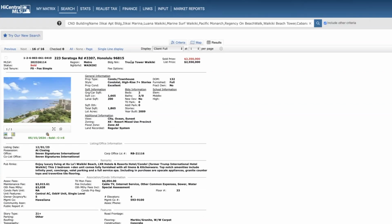And lastly, another unit, Kalai, on the 33rd floor. This is a large 2-bed, 3-bath. 103 days on the market, sold for 2.35. And boom, look at your monthly dues. Remarkable. This is a cash transaction.